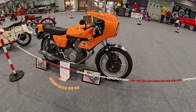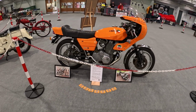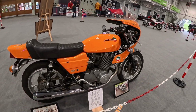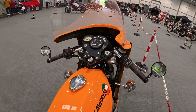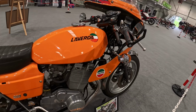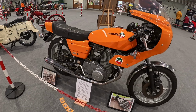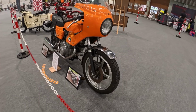And finally, the bike that's currently closest to my heart, my own Laverda 500, which won Best 1970s Motorcycle at the show. I had a little display of photos of how the bike arrived and its known history. It's been a mad, oily journey, but I wouldn't trade it for anything. If you're interested in the joys and occasional headaches of living with a classic, I've got a few videos on the channel dedicated to this bike. Feel free to check them out.